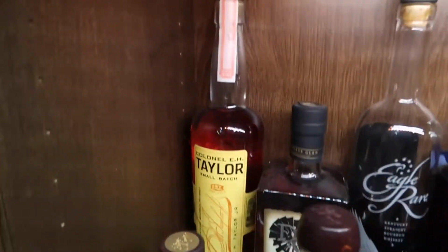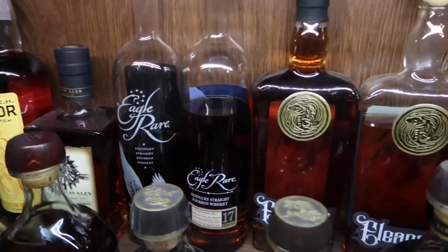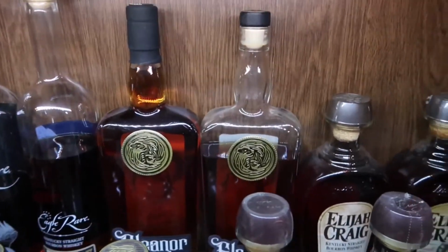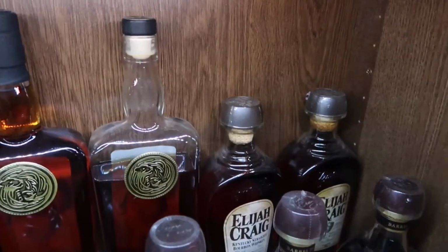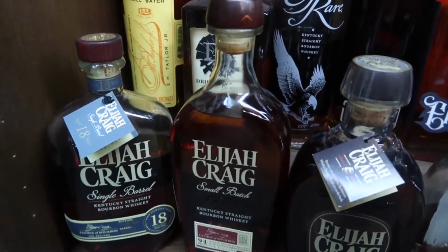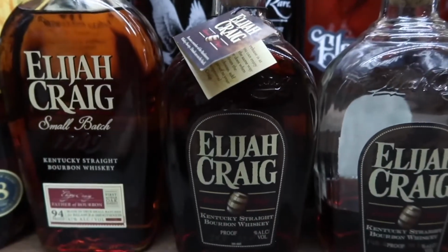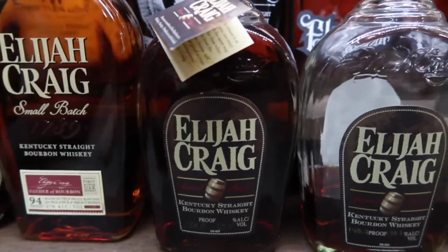E.H. Taylor Small Batch. Driftless Glen. Eagle Rare 17. Got some Eleanor. Not going to pull them all out, but I got 2 different bottlings of them. And I have some more that my friend needs to ship to me. Then I got an old bottle, front label 12-year, a back label 12-year. Elijah Craig 18, a standard bottle of Elijah Craig because I drink that stuff like it's water. Then I got batch number, I believe, I can't remember what batch number. I believe it's batch number 6 barrel proof.